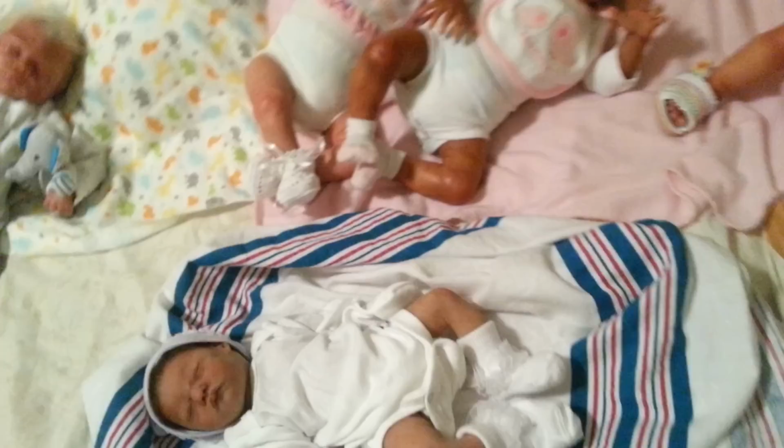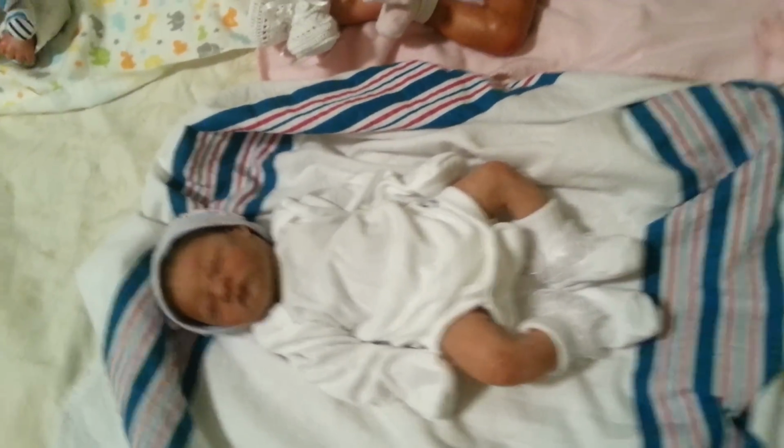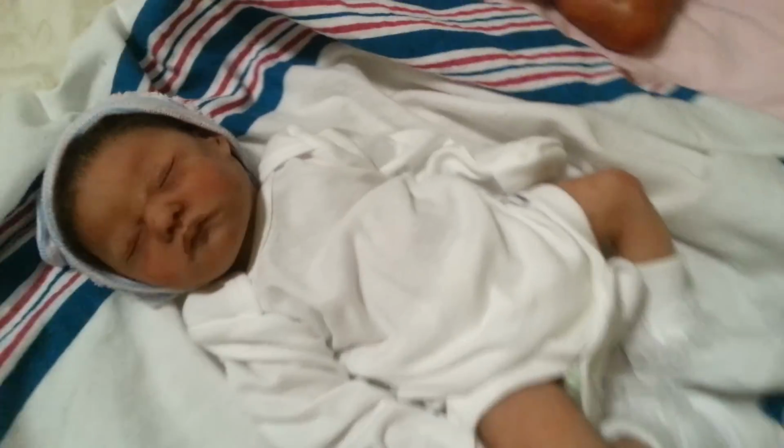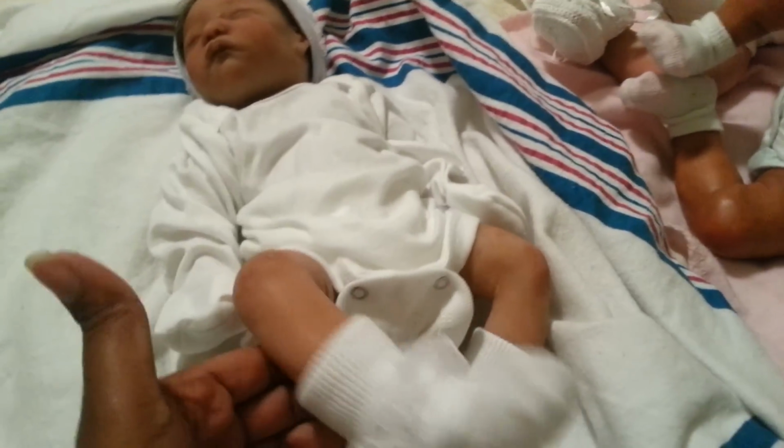But at the end of the day, she's a beautiful baby. I absolutely love her. That's why she's not going anywhere, because she's so realistic. It's just my baby. And let's get to the most popular one that I get the most questions about, and I'm gonna sit down on this one. All right, let's talk about Emma.